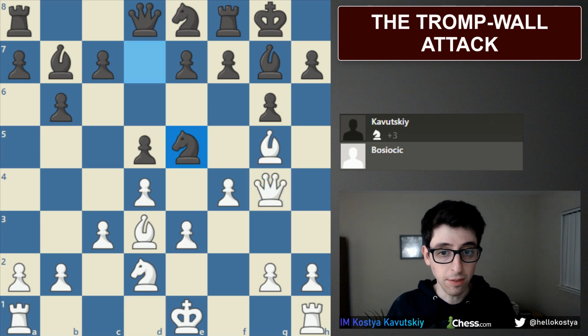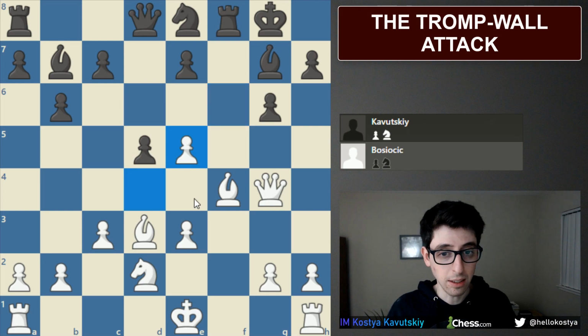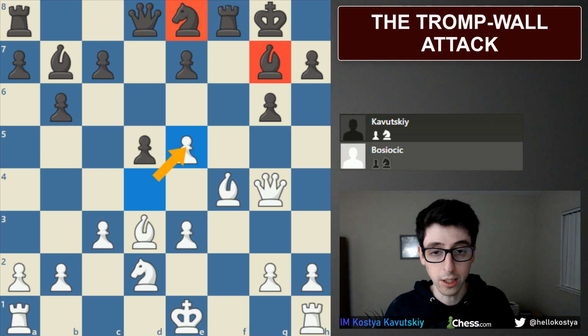Here after knight takes e5, fe, f6, white played the very smart move bishop f4, f takes e5, d takes e5, recapturing with the pawn, not trading off the bishop on g7, and leaving black with a bunch of passive pieces. And white went on to win very, very easily here. The advantage was already basically decisive.